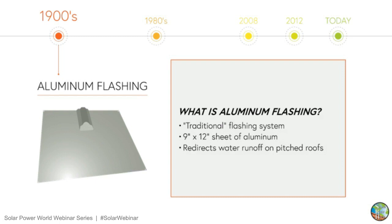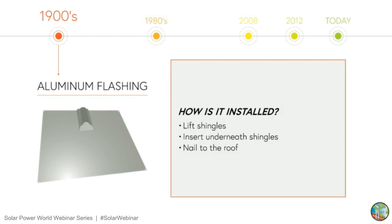Aluminum flashing is installed by first lifting the shingles. I'll get into why this is a problem in a second. Then inserting the flashing underneath one layer of the shingles. It is either secured to the roof by the weight of the roofing material or by nailing the flashing onto the roof.